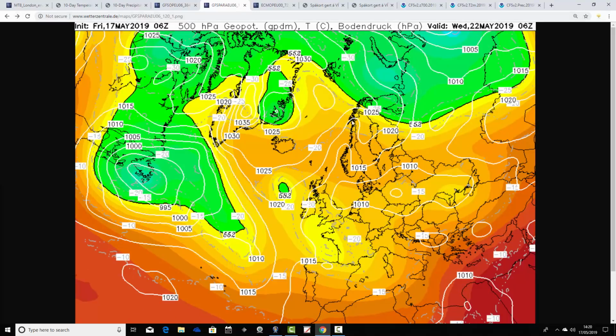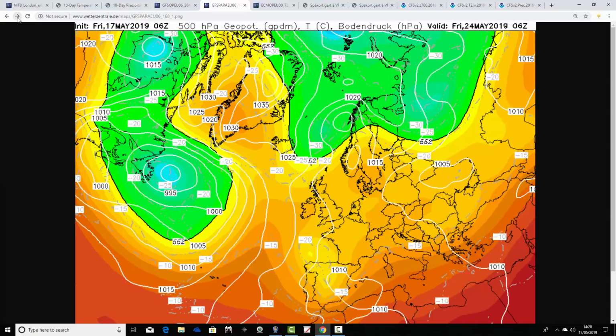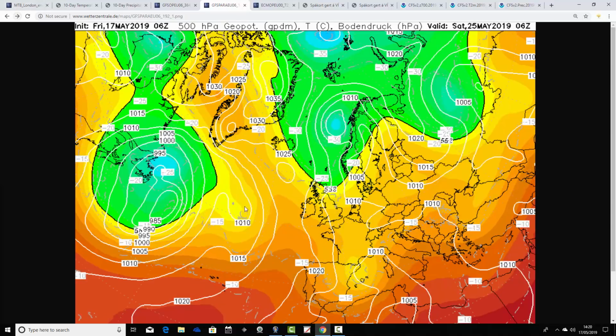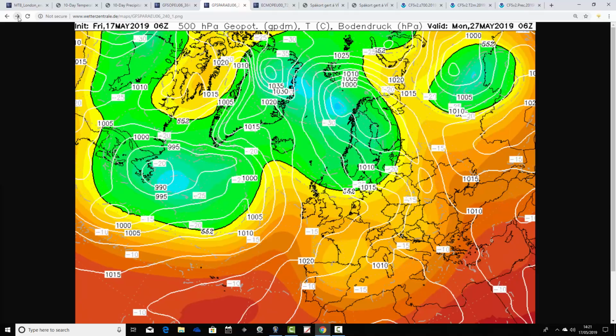Then the heights are building up to the north again, a reinvigoration of northern blocking as we go into the second half of next week. That takes us to the end of next week. Again, everything looking very, very slack, nothing moving through very quickly. So slow-moving weather patterns, if you like. Could be some more showers, particularly for eastern parts of the country. A bit of a northerly wind there as we go into Bank Holiday weekend, but not as unsettled with the parallel GFS run as the operational GFS run is.